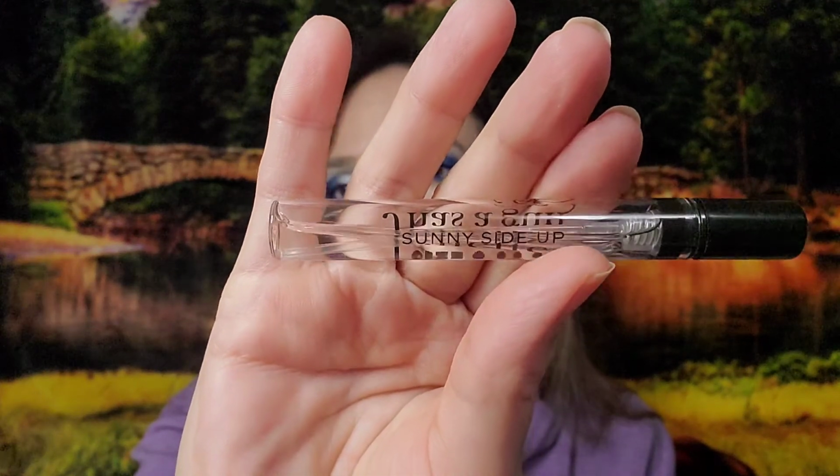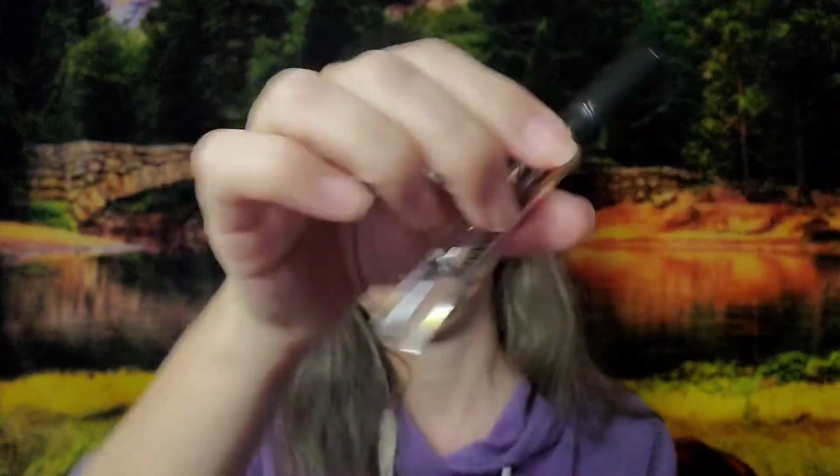Letter J, this is one of my favorite brands of all. And this is Juliet Has a Gun. And these all have come in either Birchboxes or Ipsies. I haven't had to buy any of these. And these are 5 milliliters. A couple of them are almost gone. But I love this brand. And it's hard to pick favorites, but my absolute favorite would be this one that I've only ever gotten one sample of. Sunny Side Up.